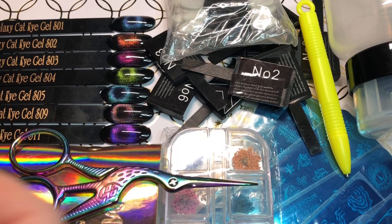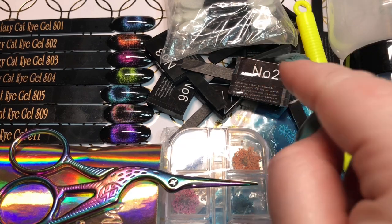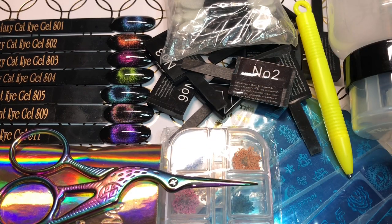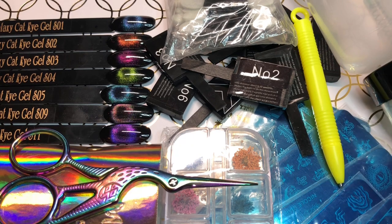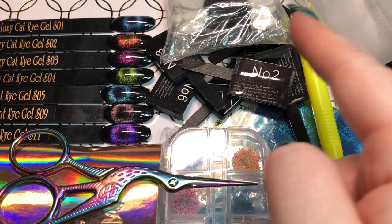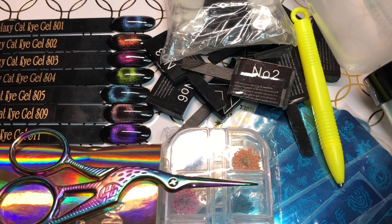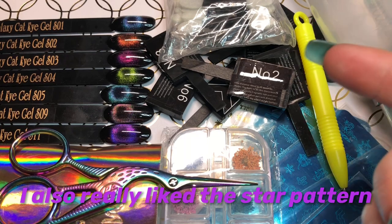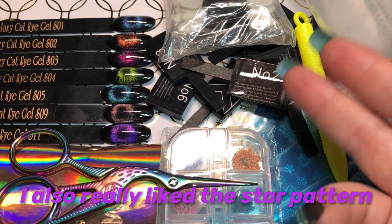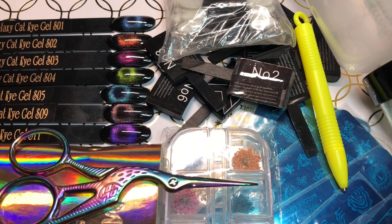Okay, so this is everything that I opened in this video. We have the little pump bottles, the applicators, all the magnets. When it comes to the magnets, I don't necessarily recommend them. They were really cheap. I only paid $2.12 for the pack of magnets. Really, the leaf one I thought was the best one, and I really like this pen. But otherwise, the rest of them were kind of weird. They didn't necessarily do what they were supposed to do. I guess the striped one did, but I don't know if I love those.